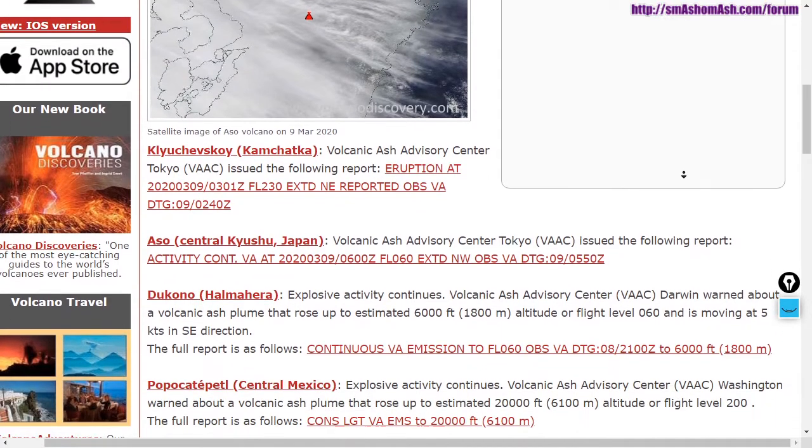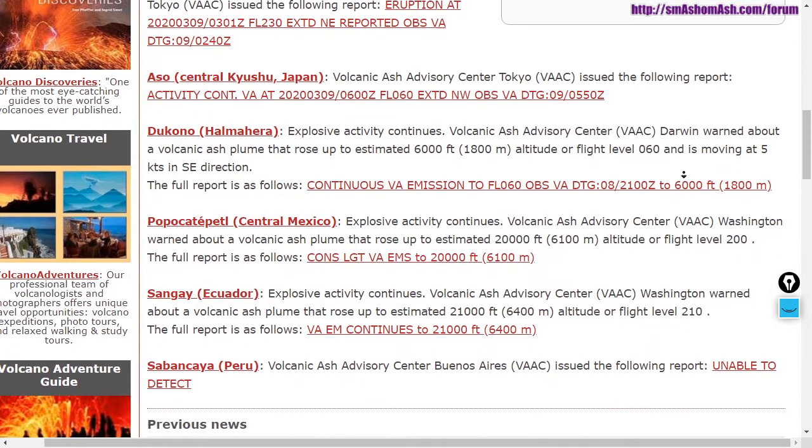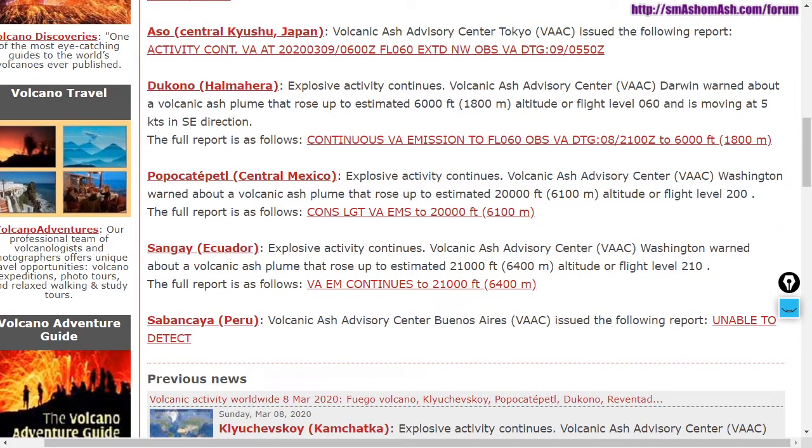Kluchevskoy is still exploding, producing a 23,000-foot ash plume. Mount Aso, flight level 6,000 there. Dakono, flight level 6,000 there as it explodes. Popocatépetl also exploding, 20,000-foot plume there. Sangay, 21,000-foot explosive ash plume there.